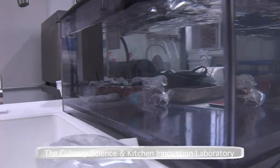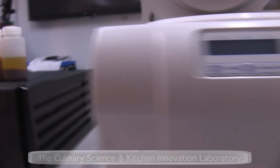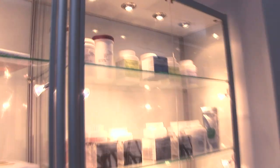We now find ourselves in our culinary and innovation science lab. The whole concept and the whole ethos behind this new addition to our teaching is that we want every student to take on board the philosophies and ideas of food science.